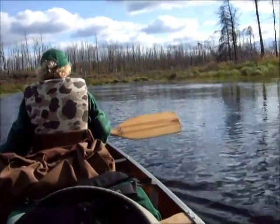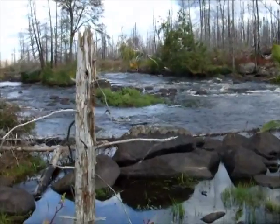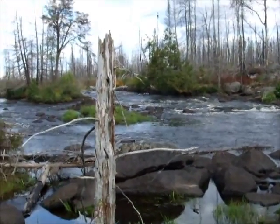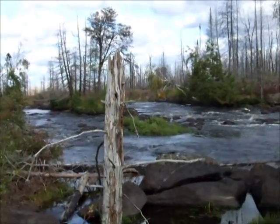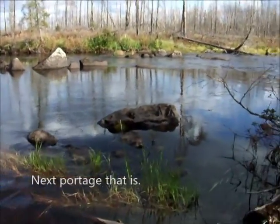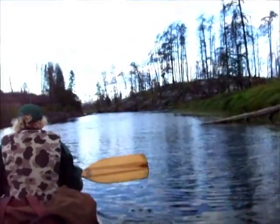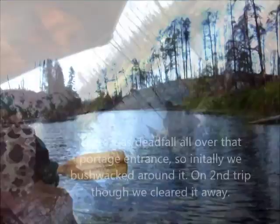Pretty soon we're coming to the first 27 rod portage. First 27 rod portage rapids, definitely not the runnable variety unless you really want to have a lot of fun and get spilled out. This is the portage at the very head of the riffle. A portage up the vertical face wall up ahead, but I haven't quite figured out exactly which wall they're talking about yet.